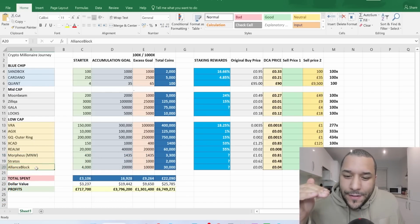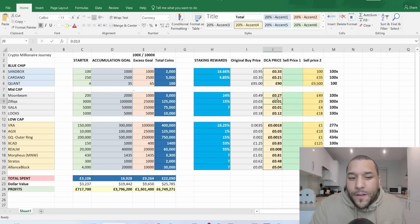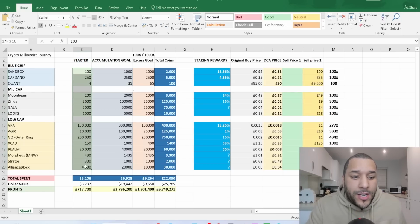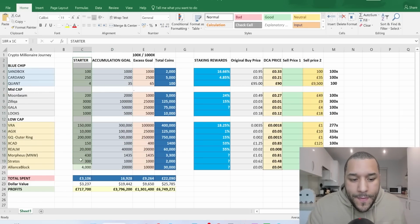And obviously, if prices have fallen, take opportunities to dollar-cost average and fill up your bags to try and reach these goals. I said the starter line, which is the green line, you can use as a separate portfolio. Some people may say, I don't think I can afford this amount of money to get all of this, so I might just use this starter line as my portfolio. And that's totally fine.